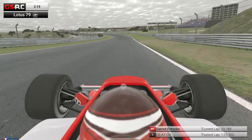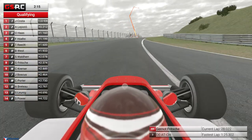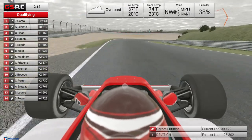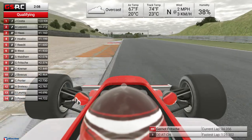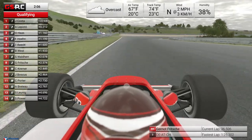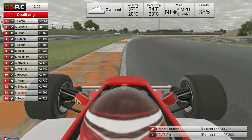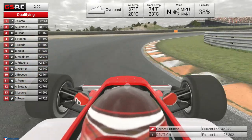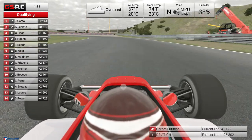Well, we've got a bit of an overcast day, so it's rather cool out here. One thing that is unusual for this track, there is very little wind. This is literally right on the sea. You said it was beachside. I mean, you go over the hill on the front stretch and there is the sea. So typically you see tons and tons of wind blowing across here and often getting some of that sand onto the track. But today it is nice and still.